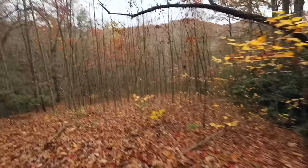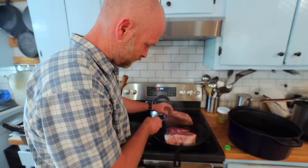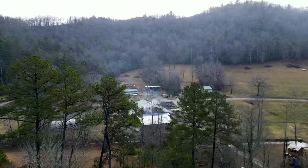Potential house site right here. Why are we gonna do this? Well, we eat copious amounts of meat. Big hurt. Ooh, golden brown. We need to raise more food for our growing family. So we need more pasture to raise those animals.